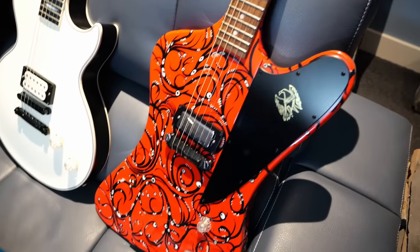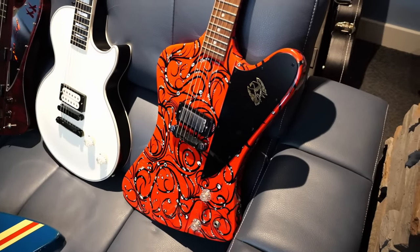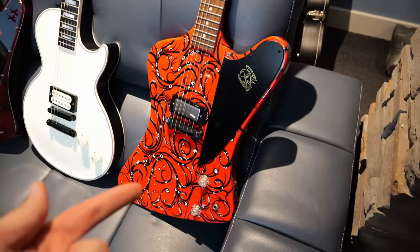And it hung up at Gibson for some time, but then they just decided it was time to move it on and they sold it within the mod collection. So that's an added bonus.